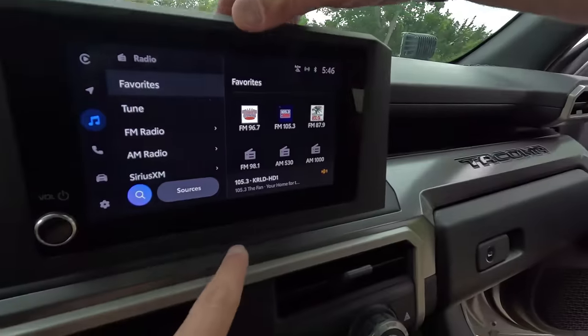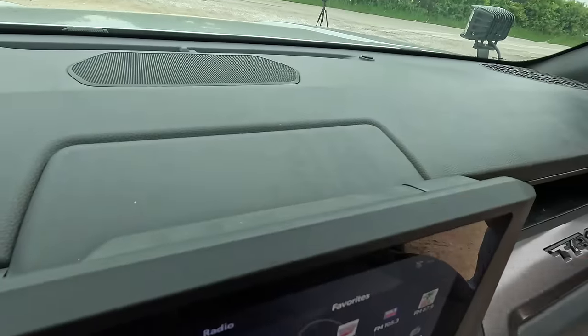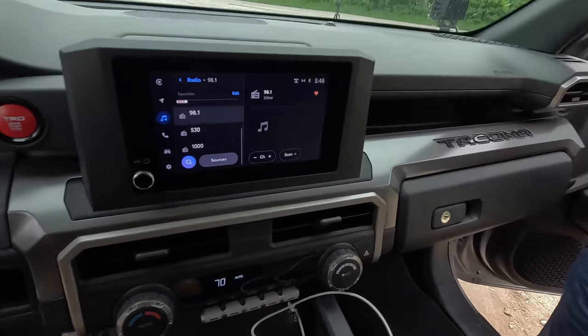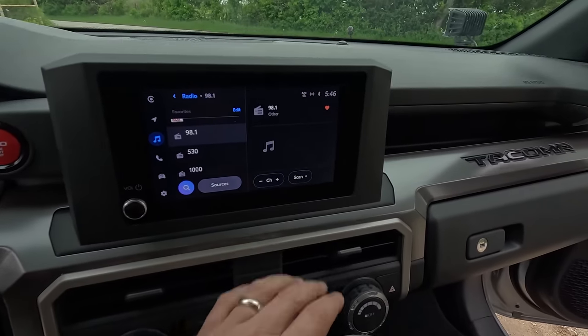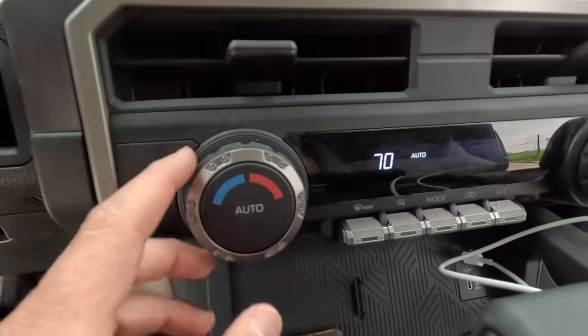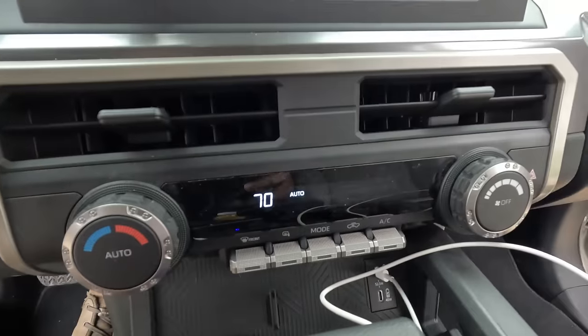Okay. And also, this right here. It's not a hot day right now, but in the afternoon, if you rest your hand to hit a button on the screen, this creaks. And that's the only cheap part in the interior, in my opinion. No tuning knobs, so a little bit of a downfall there, but they make up for it with a big HVAC knob. If size matters, they got you covered there.